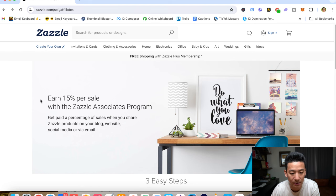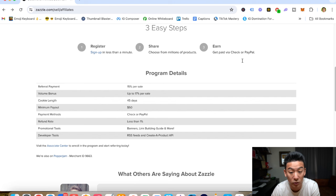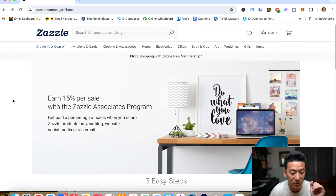So very easy to sign up. You can just come to their associates program and sign up. They pay via check and PayPal. Most people can accept check and PayPal. The cookie length is 45 days. That basically means that when somebody clicks on your affiliate link, if they came back within 45 days and bought that particular item but didn't click on your link again, you would still get the credit for it. That cookie will last on their browser for 45 days, unless they clear their cookies, unfortunately. Minimum payout is $50, so you have to make at least $50 in sales before they will pay you out through check or PayPal.